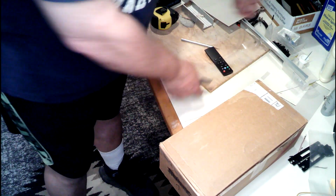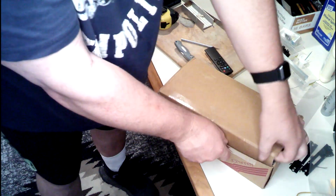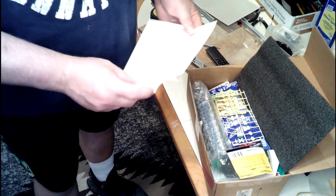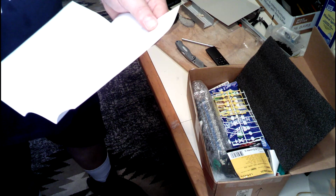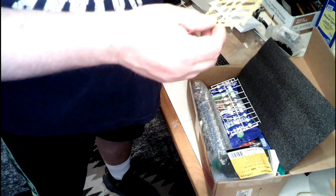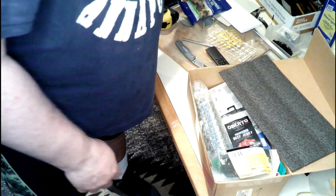So what's in this box? I kind of know what's in here, but let's take a look. We got a letter too. We got a whole bunch of stuff in here. Thanks, Dave. I appreciate the letter. And what we've got are some street signs, which I will definitely need at some point. And I guess he's trying to tell me that I'm just a little nuts, which we knew that.